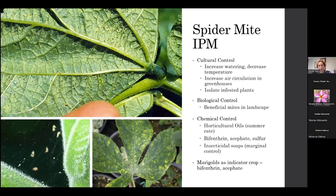Some people will do companion crops of marigolds. And so it's a trap crop. You trap them in the marigolds because they will explode in there, but you got to nuke the heck out of those marigolds with a pesticide. Otherwise, they just move into your other stuff. It's not like it's going to trap them there and they're not going to go anywhere else. It's going to make them go to a spot that's easier for you to treat.